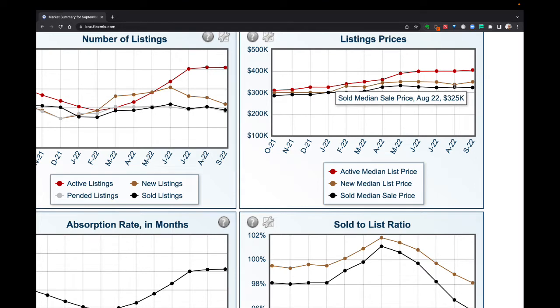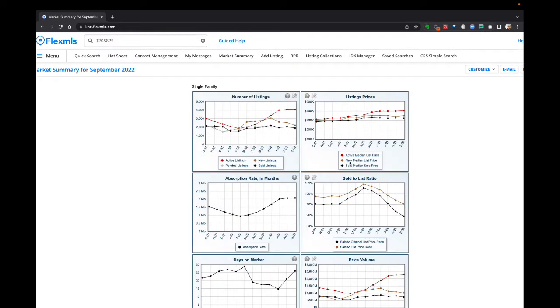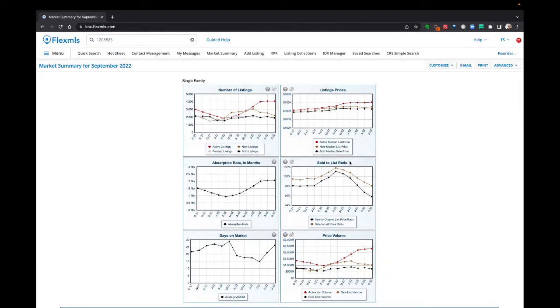Then they came down last month and then bumped up again this past month. And then as far as active median, that means all the gold line was new, but the red line is all active median list prices. So it's kind of trended up very, very slowly. So prices in all of East Tennessee are just kind of holding steady right now. So that's kind of where we are at as far as East Tennessee as a whole.